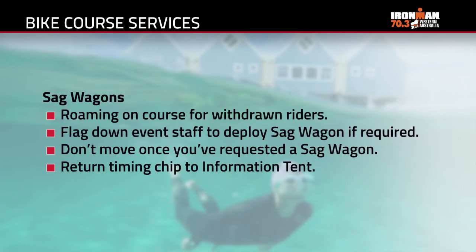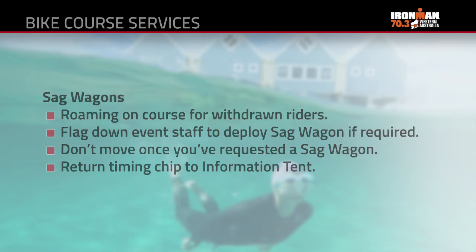SAG wagons will be roaming the course to collect any cyclists that cannot complete the event. Collected cyclists will be transported back to Transition. If you do drop out on the bike course, you'll need to visit one of our dropout clerks located at Information at either Transition or near the finish line to hand in your timing chip.